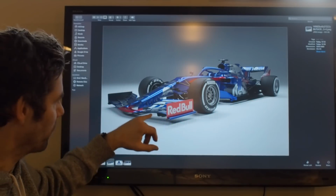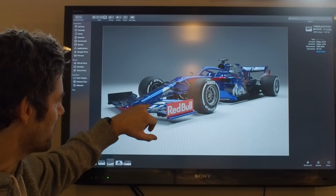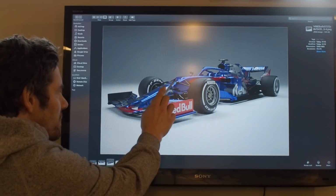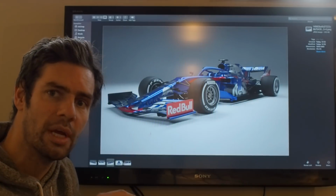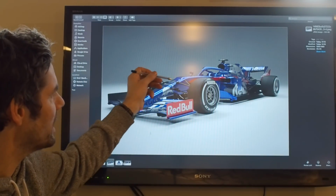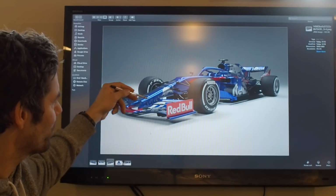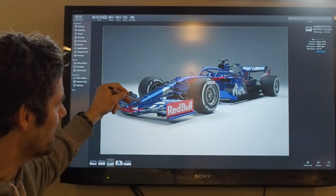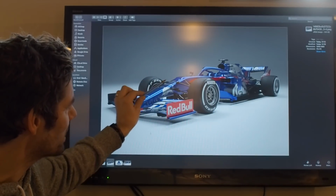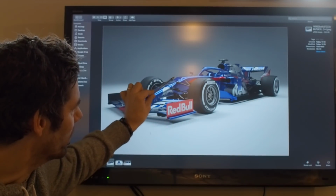We can't see the entry for it, but I imagine it's just underneath this section here for an S duct, which exits just here, just before the transition between the sloped part of the nose and then the flat part of the chassis. The idea of this S duct, first of all, it cleans up some of this airflow coming under here, underneath the underside of the car, but more importantly, it channels out some high energy airflow along the top of here.